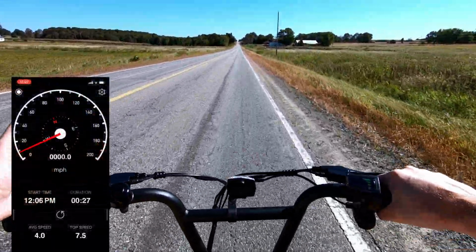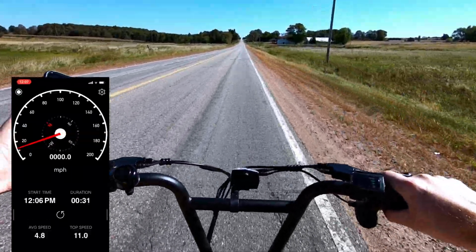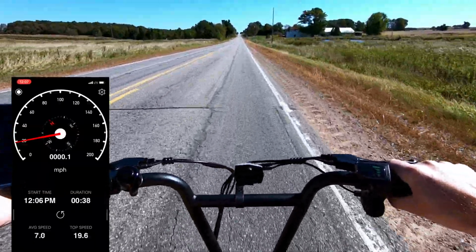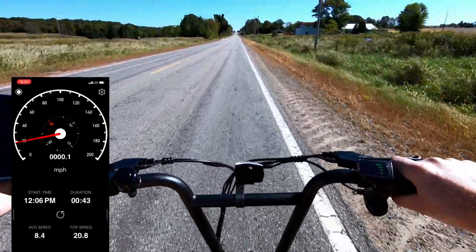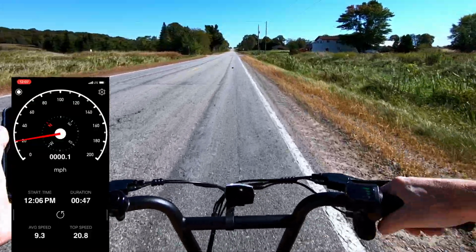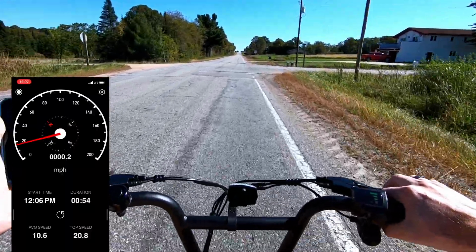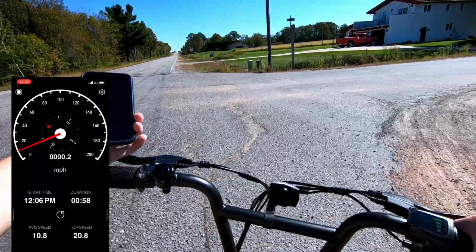Let's see what it'll do for a top speed here. Showing 10.5, 12, 15, 16, 19.4, 20.8. Looks like we hit a max speed of 20.8, which verifies that it does have enough power to reach 20 miles per hour.